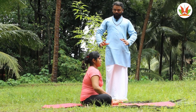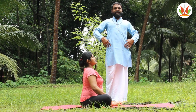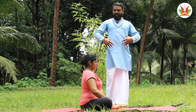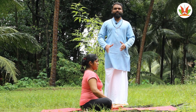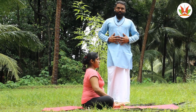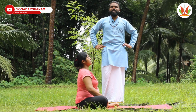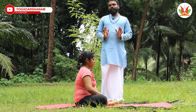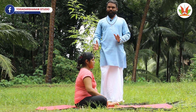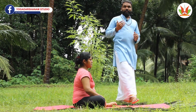So in this asana, slowly inhale, raise your chest and look up slightly, tilt your hip and pelvic area. Exhale, drop your chest and relax. Try this 5 to 10 times comfortably without any pressure on the stomach. It's very important in this asana that you should not squeeze your stomach and only try to tilt your pelvic area back and front as comfortably as possible. Once you complete 5 to 10 times this tilt, we are moving to another very important asana called Upavishta Konasana.